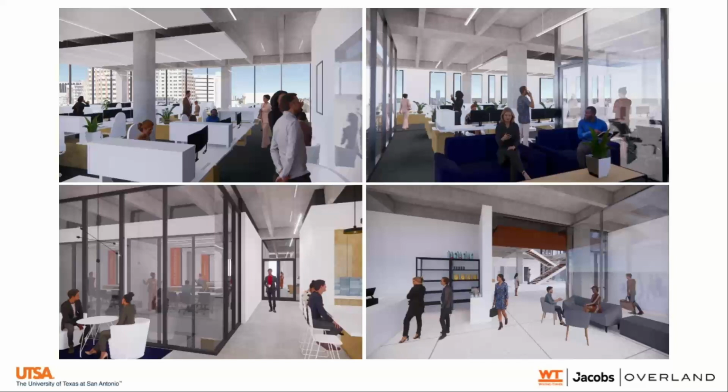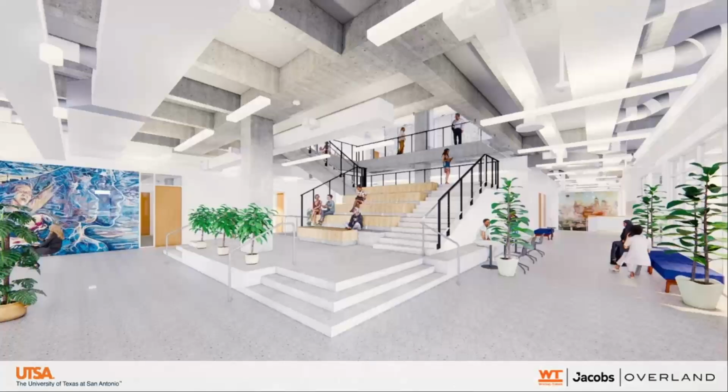But early on, we needed to make sure that they were buying off on this concept of an open floor plan, because this is not a standard kind of UTSA building. This was going to be something where we were shifting the design approach, and we wanted to make sure that they had that consensus before we moved too far forward.